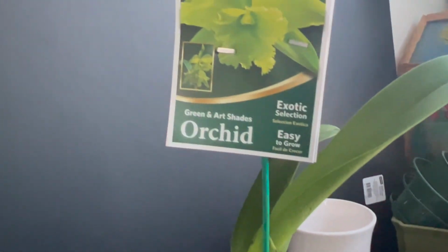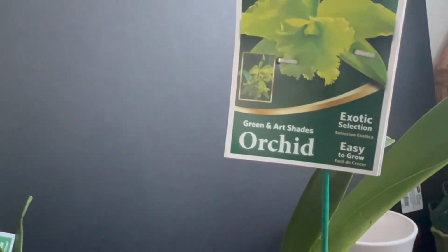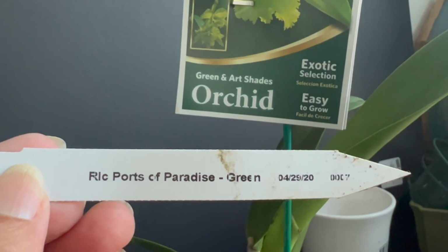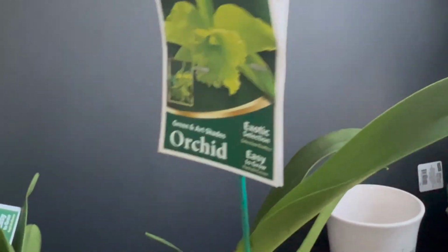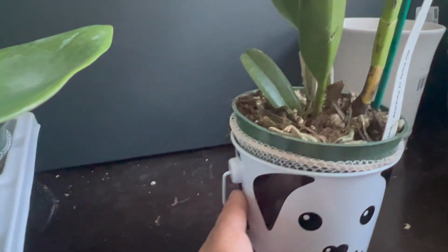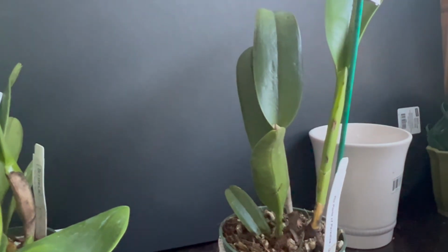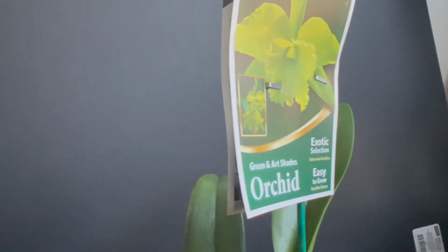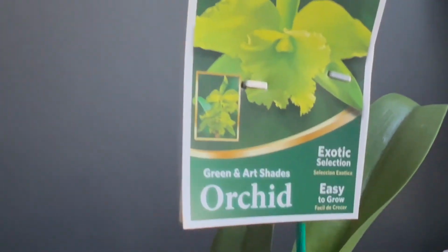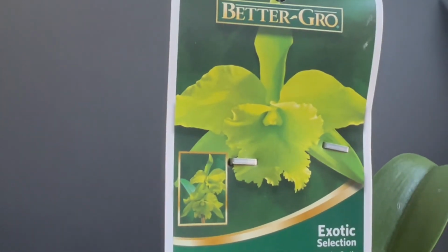And lastly, I do want to show you this green flower, which I have been wanting. This is a Ports of Paradise green. I think it's called green giant, big plant. Again in that coconut husk media. Now I think this is a cross of Digbiana cross. That's why it's got the frilly lip. Anyway, I'm not too sure this is the exact picture of the flower. I'll try to see if I can borrow a picture off the internet, and I will post it.